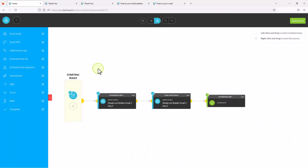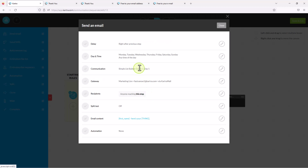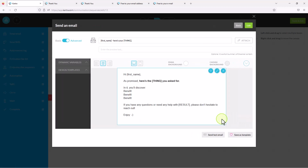It is probably going to take another minute or so before I'm added to the sequence. So we have two emails being sent out, one immediately after the form is completed and one day later. All right, so what's inside of the first email sequence? Yep, everything is set up correctly right after previous steps. Gateway, recipients, anyone, and then let's see the email copy.